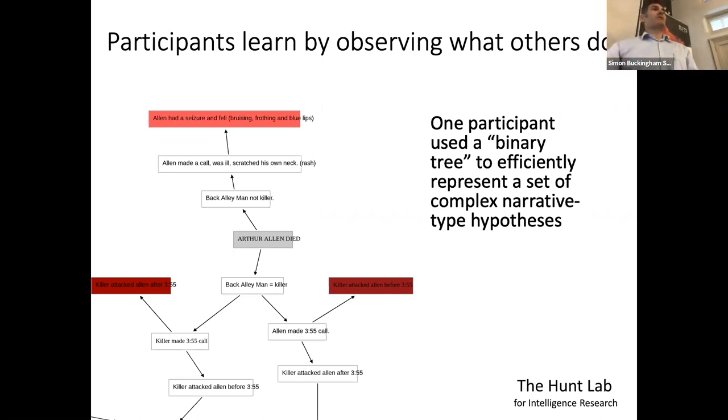Most of the time we don't do it in any structured or systematic way. What this person tried to do was use what that person called a binary tree to represent and evaluate these narratives. Now, I'm not sure it was successful, but what I did know, and I've been thinking about critical thinking for a long time, is that I had never seen that before. This was new to me. I look at it and go, oh, wow, I would never have thought of that.